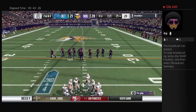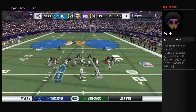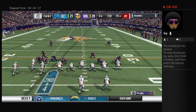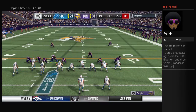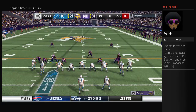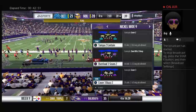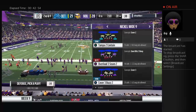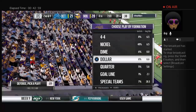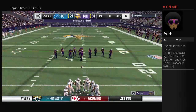So the offense readies for a 2nd and 4. In motion left goes Jones. And they're not going to get this one off in time. It'll be a delay. I'm ready now for 2nd and 9.